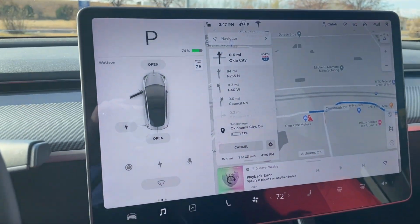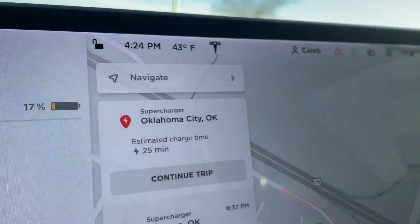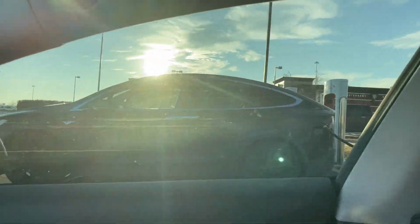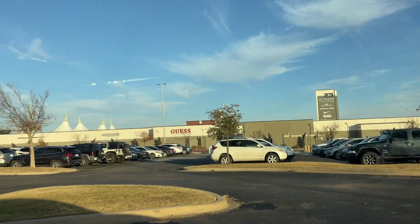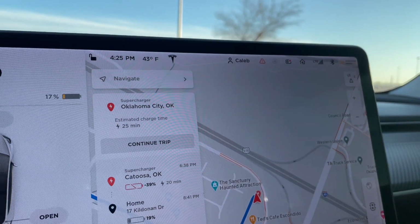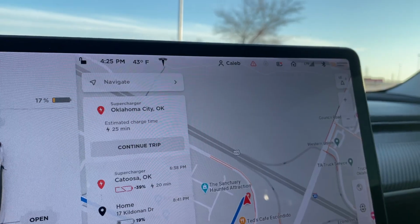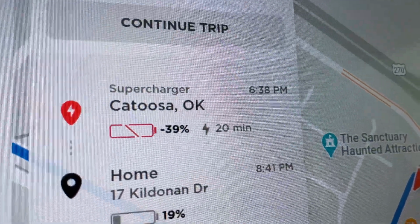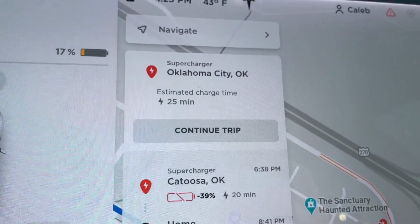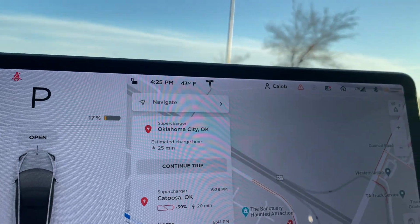We're all good to go. Pulled in with 17% to the Oklahoma City outlet supercharger, one Model X charging, so I'm going to run in and use the bathroom and maybe run in somewhere, but it says 25 minutes. I don't know if I'll be here quite that long, but enough. I'll probably get to 60% so I can have a 20% buffer for Tulsa.